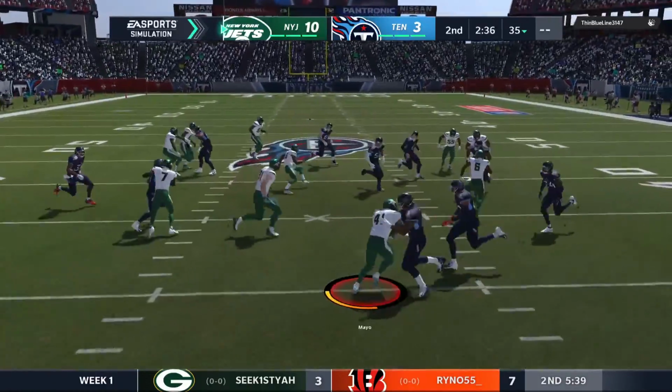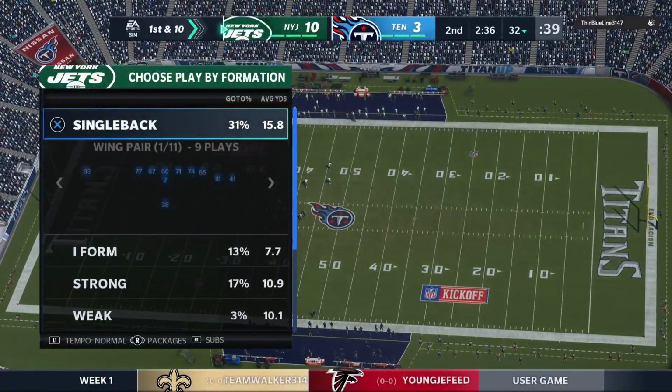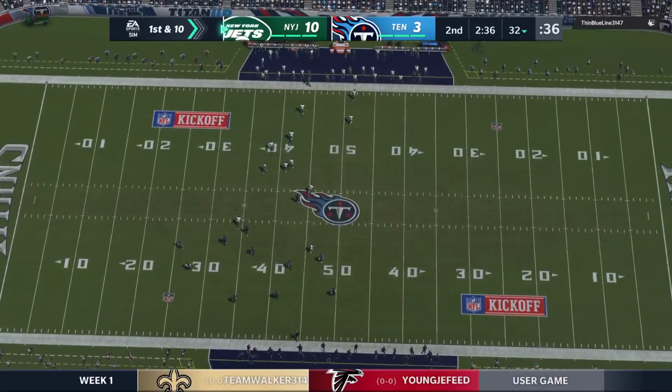A short kick taken at the 18. The lane opens here. He's past the 30. For 1st and 10 at their own 32-yard line.